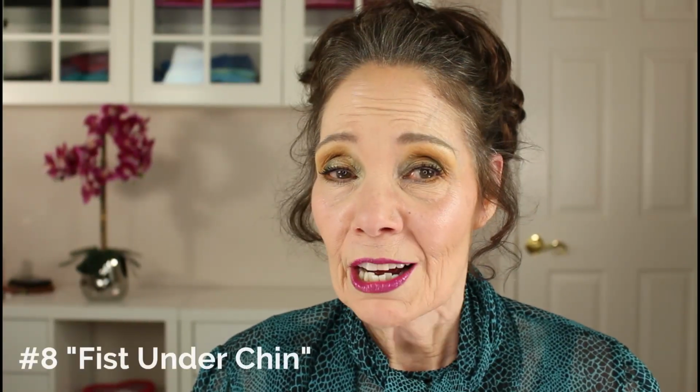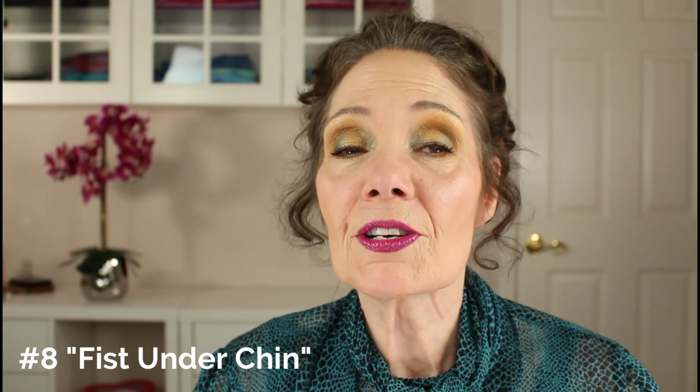Exercise number 8, we want to make a fist and put it under our chin. And then we open and close our mouth. But be sure to push your fist upward slightly so you feel some resistance. Again, we do this for 60 seconds. So we put the fist under our chin and then open and close our mouth. And we continue that for a full 60 seconds.